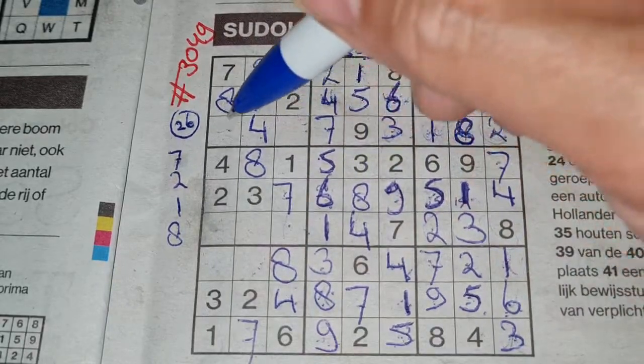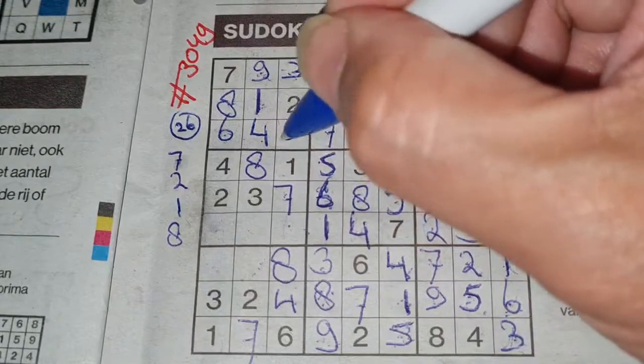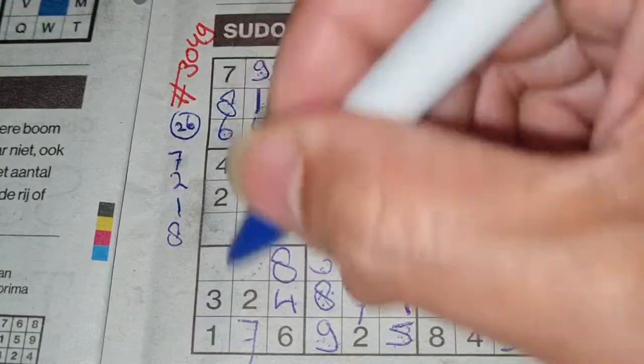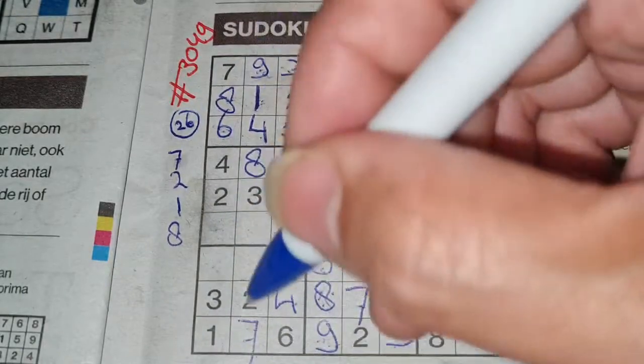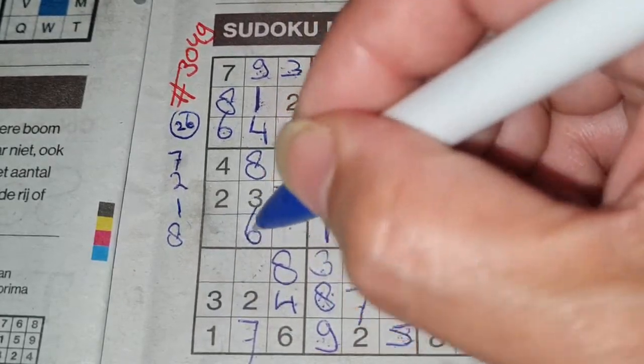2 numbers left, the 5 and the 6. We see there 6, no 6 there. 6 should be here. The 5 goes there. 6 in this column, 6 in that column. So the column between, the second column, the only place for the 6 should be there.